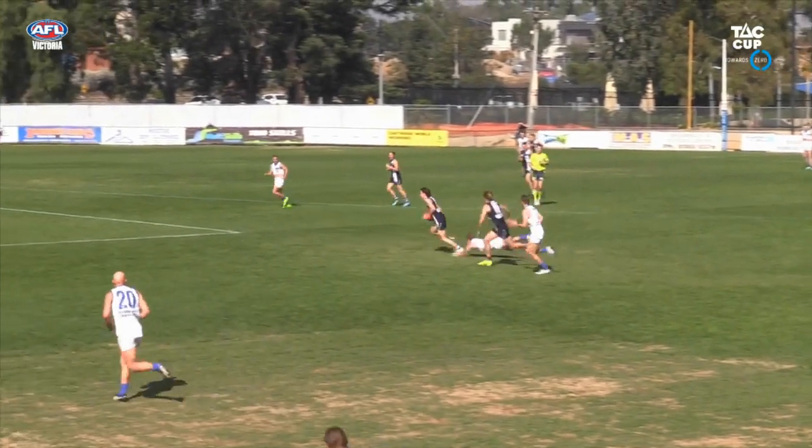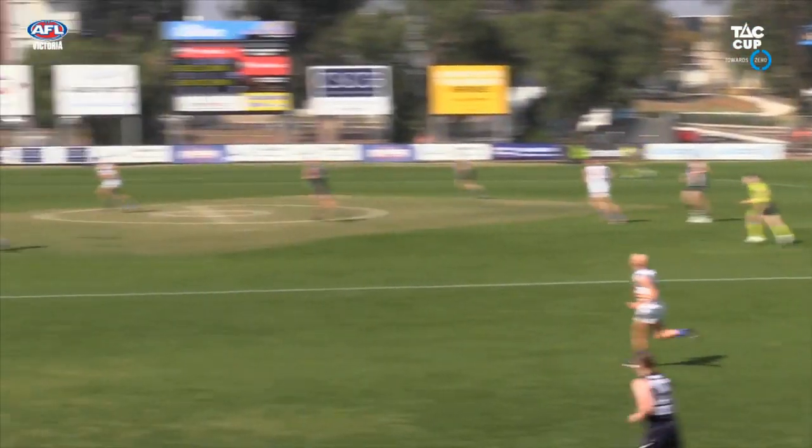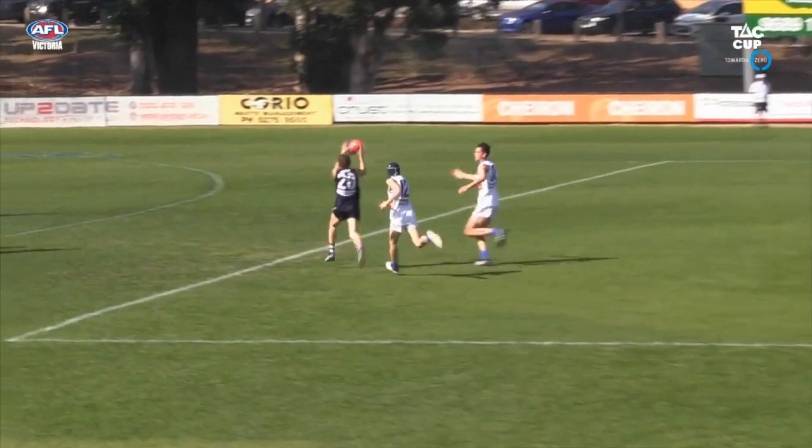At 3, Geelong Falcons work the ball from halfback, allowing Brayden Ham to show a burst of speed for a goal.